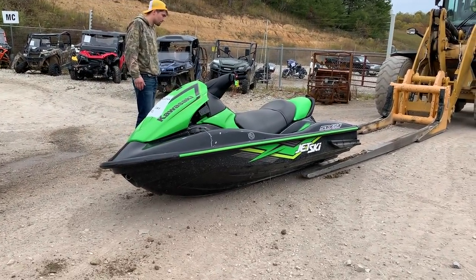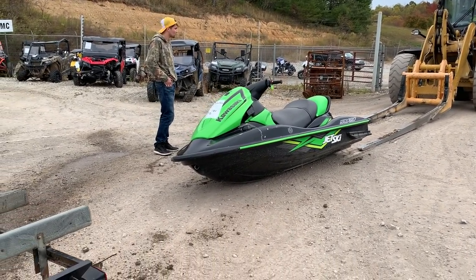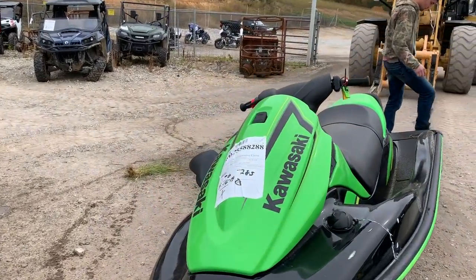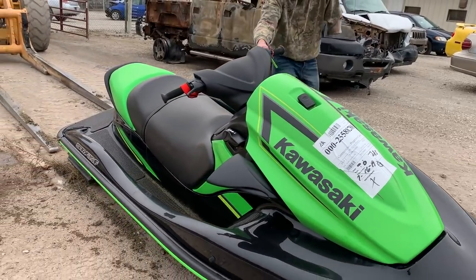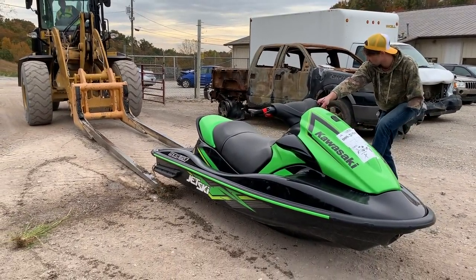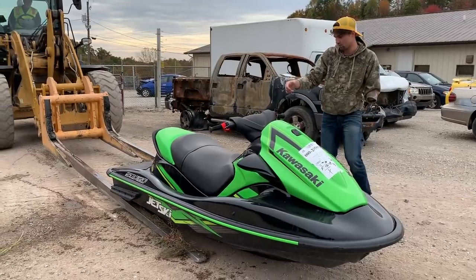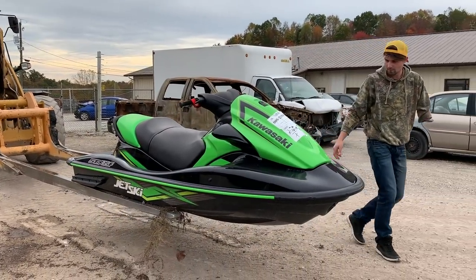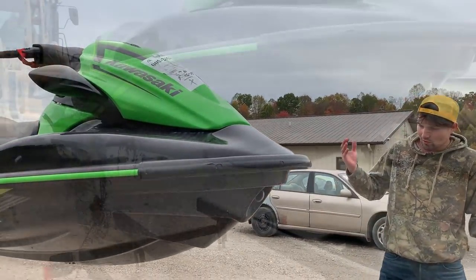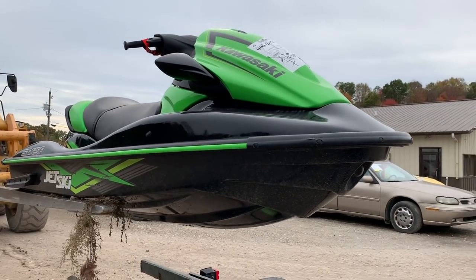Man, he's rough with it. Tip this side over. Danny there giving him a little hand. We didn't really want to lift it, but it's pretty heavy, so we couldn't really manhandle it. So we really want to fork it, but it's a lot heavier than we thought. The underneath, man, it's looking pristine. Just a couple of scratches, nothing to worry about. This thing is looking pristine.